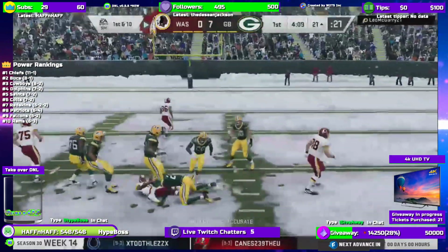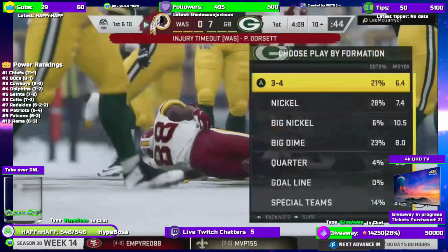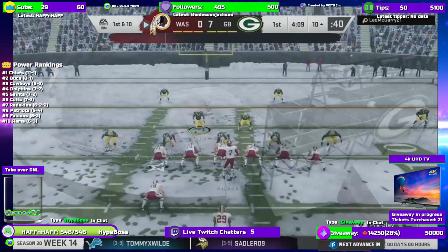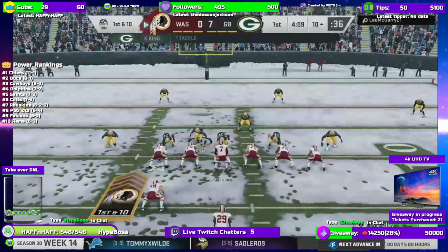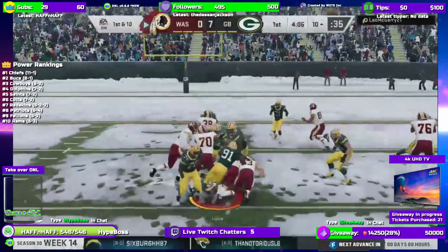Caught on the right side by Dorsen. And they'll get this down to the 10. And now time will be called here as we've got an injured Redskin down on the field. We'll check on his status when we get back. Redskins with their first trip to the red zone thus far. They've got a 1st and 10 from the 10.